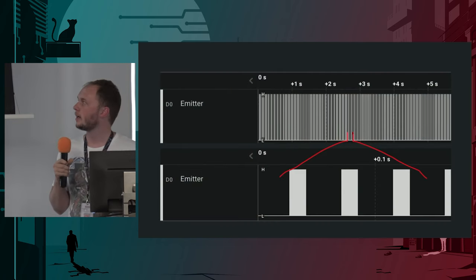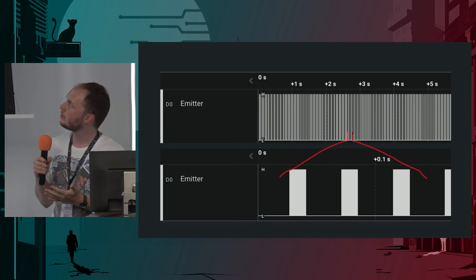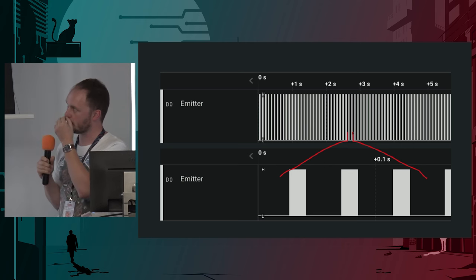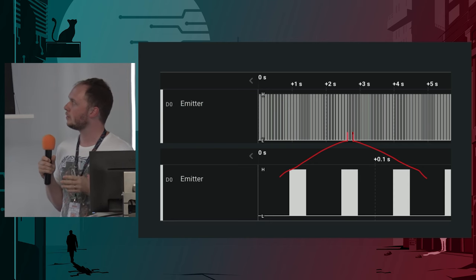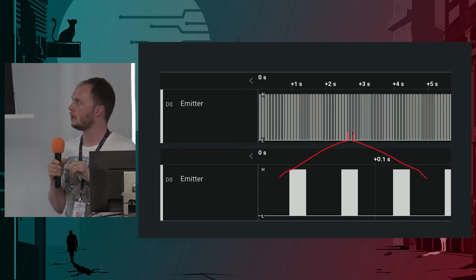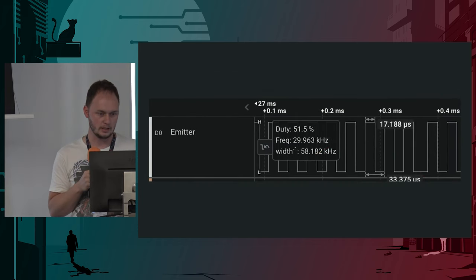So the first thing I was looking at was what is being emitted. It's emitting stuff really fast. Here's a timing diagram, and the bottom one is the same trace, just zoomed. The first thing that caught my eye is, why are those blocks solid? If it was just on and off, then it should just be an empty square, but they're not. So we zoom and enhance.